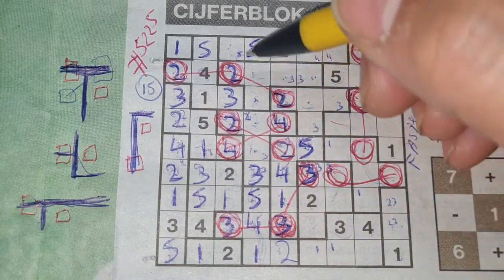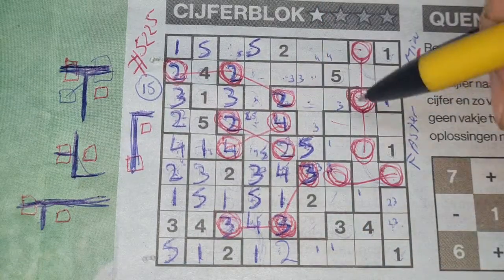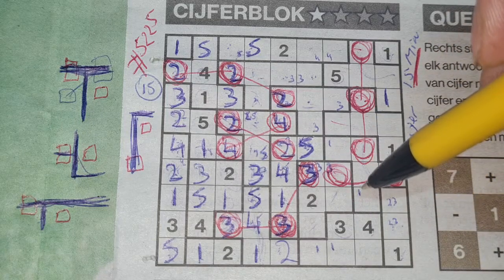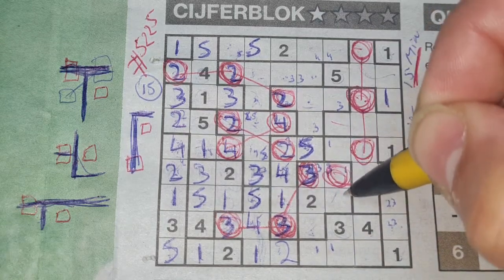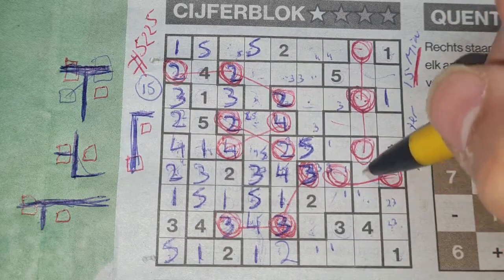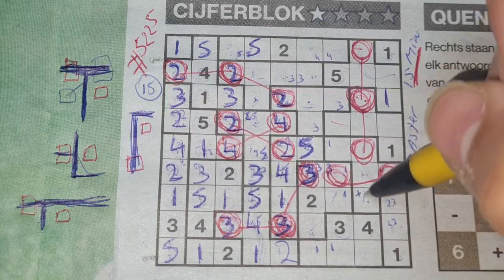1 and a 5, let me mark those two boxes. 1 and a 5, okay. Then, yeah, this box can be a 1, so the 1 could be here, could be there. That means that that box can be a 1, or those two boxes can be a 1. We have a double 1 here, so it's not a solution, place the 1 there.